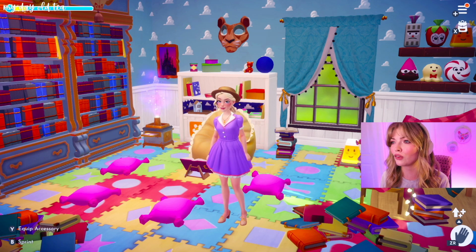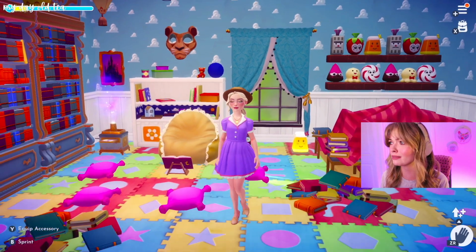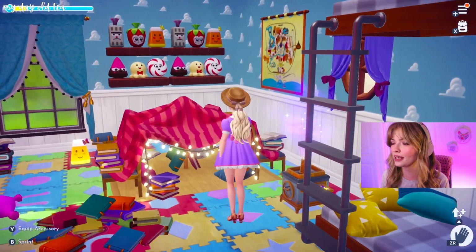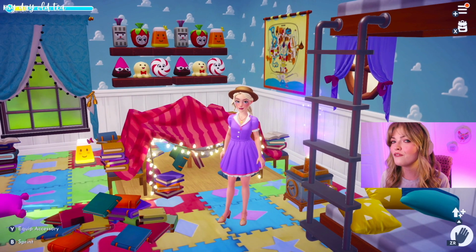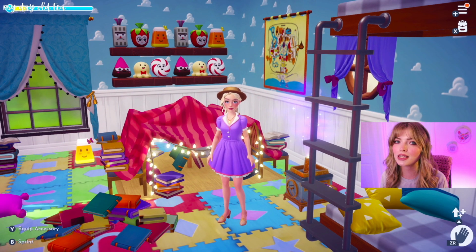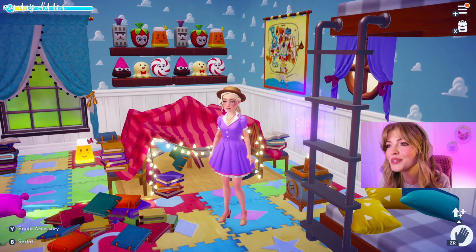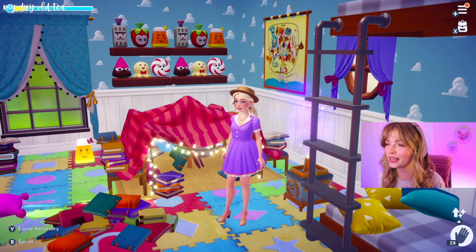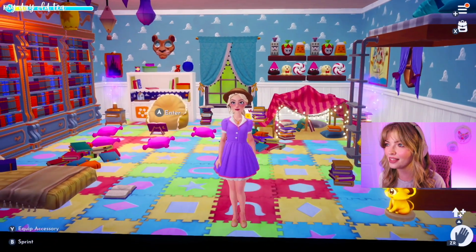I'm using them more as little floor pillows because we don't have anything really like that yet in Disney Dreamlight Valley. And then in the back here, I thought that this blanket fort was just so fitting, and I needed to use this somewhere in the house. So here is where it ended up, in this lovely little reading room. That is this room here.